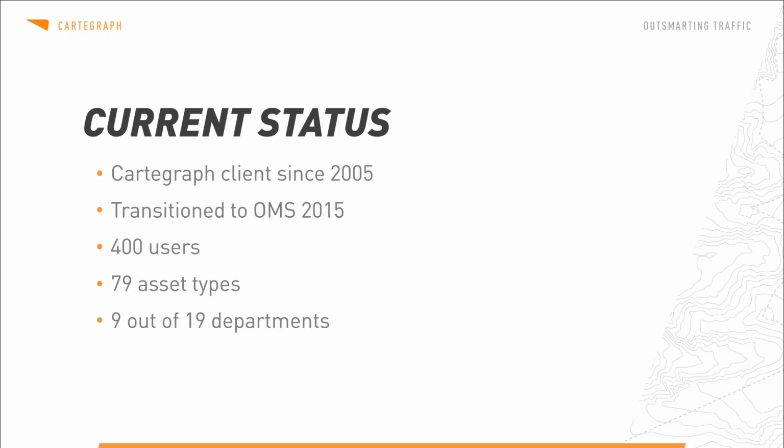So the current status of the city, we migrated from legacy software throughout the city to Cartograph in 2005. We really wanted to have more of a baby step approach, and so we really wanted to focus on one group within a division at a time to really create that model for success, and then basically replicate that model for success across the organization.